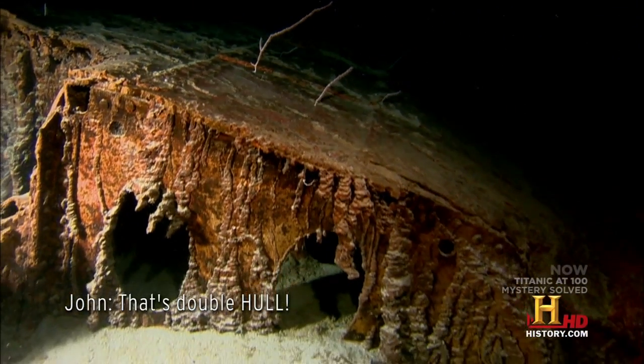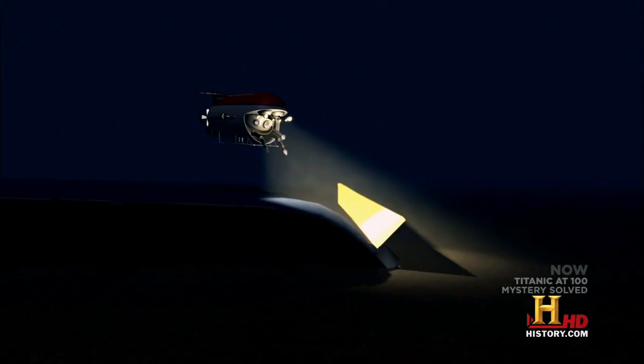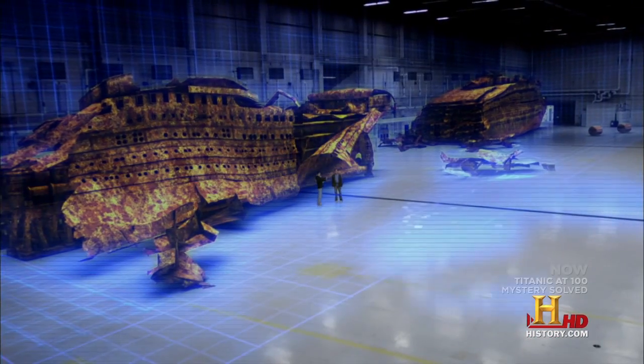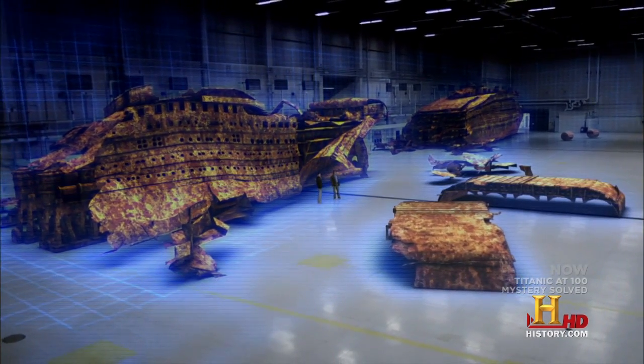That's double hull. Spectacular. This is the entire bottom of the ship, the entire bottom from port to starboard. The pieces were from Titanic's double bottom. The double bottom is the spine of the ship and the key to its strength. Two huge sections found out in the eastern side of the debris field.